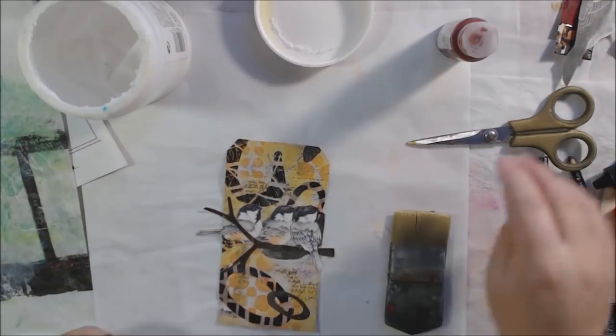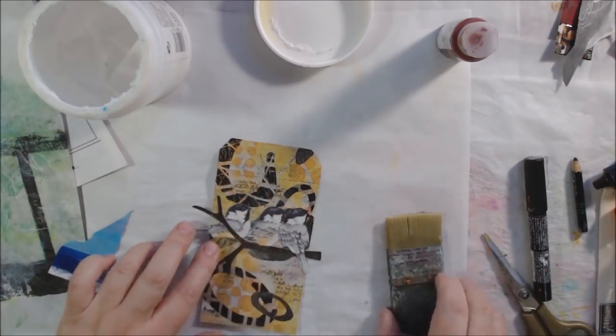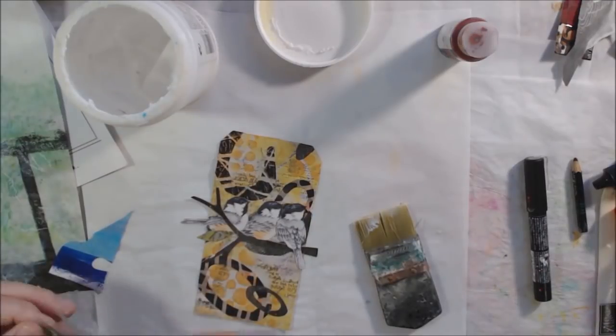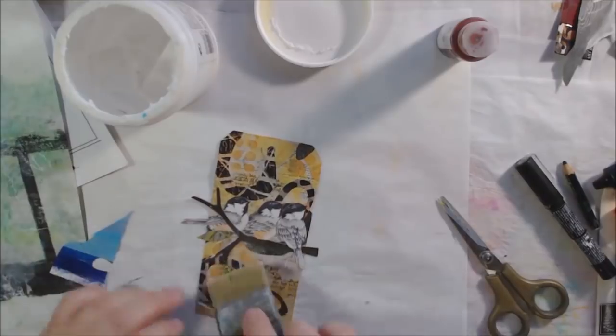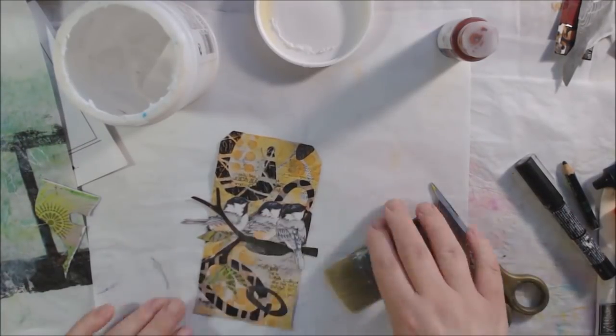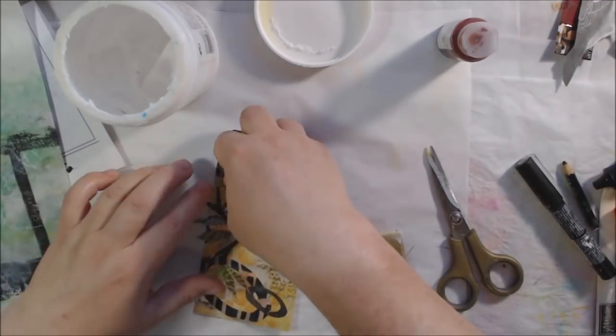And they needed a branch, so I just cut that out of some paper that had some brown paint on it. And then I'm cutting out some little leaves out of a different piece of scrap paper that was on my desk. I have a little bin on my desk of scraps that I just throw in there when I'm done with a project. And I've been accruing lots of scraps this month because of the ATC a day challenge.